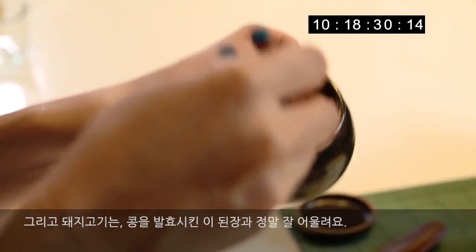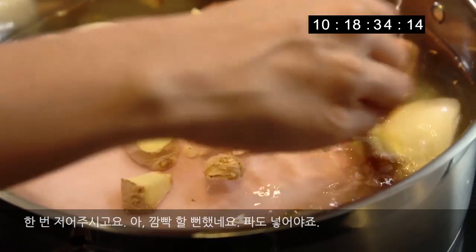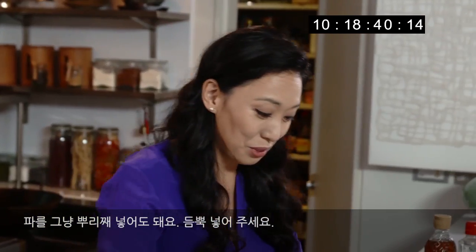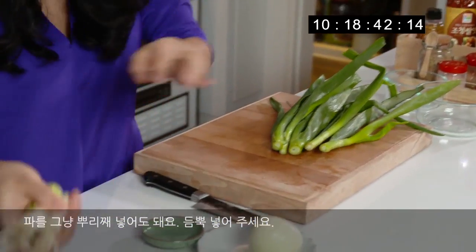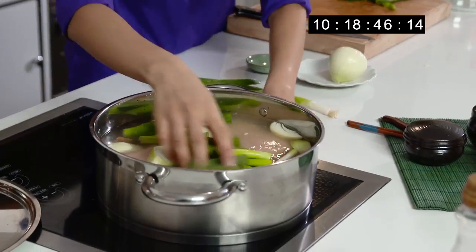And pork really lends itself to doenjang, this fermented soybean paste. Give that a whisk. Ooh, forgot one thing, my spring onions. You can leave the roots on, it doesn't matter. Throw a bunch in there. And that's gonna boil now for about an hour, and then I'm gonna roast it.